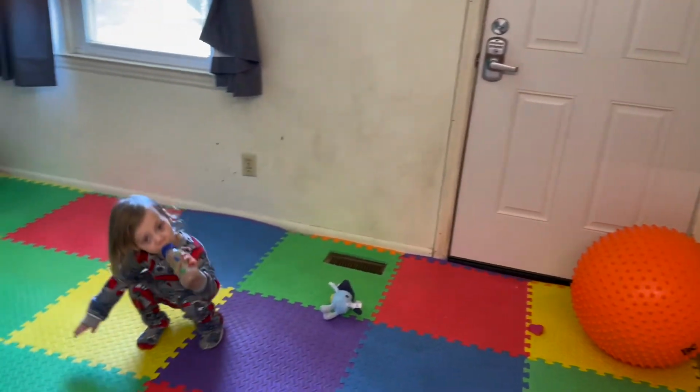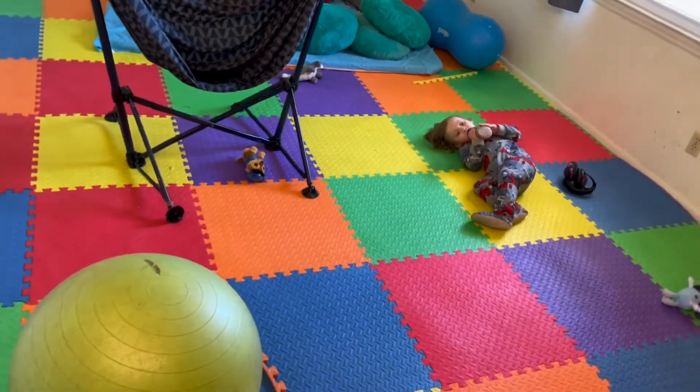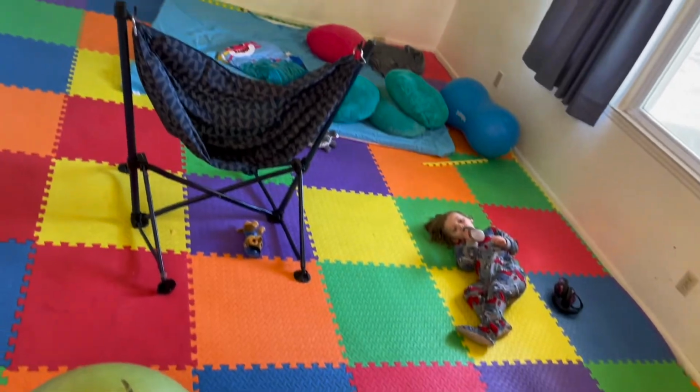Alright guys, so I believe that wraps this up. This is everything that's in our sensory room currently, and you saw everything that was in our sensory room 3 months ago.